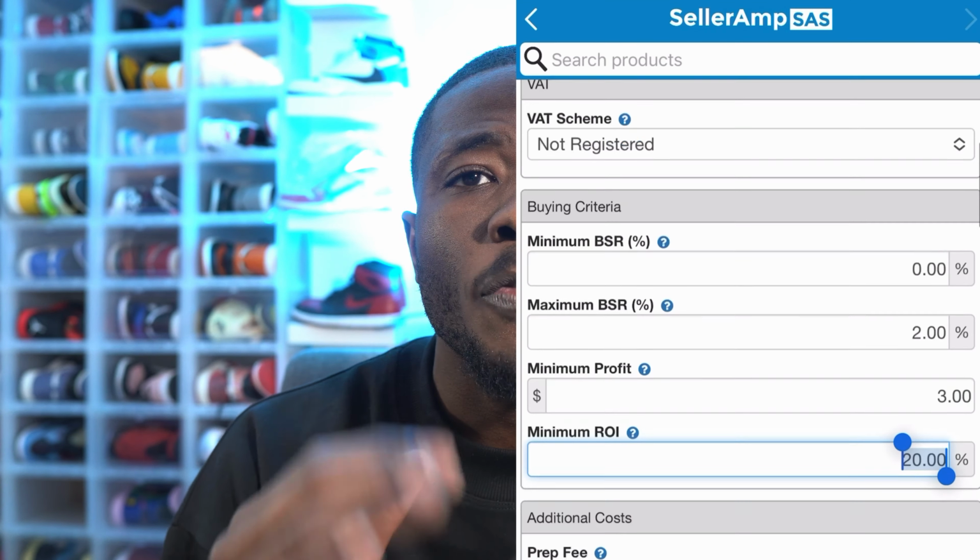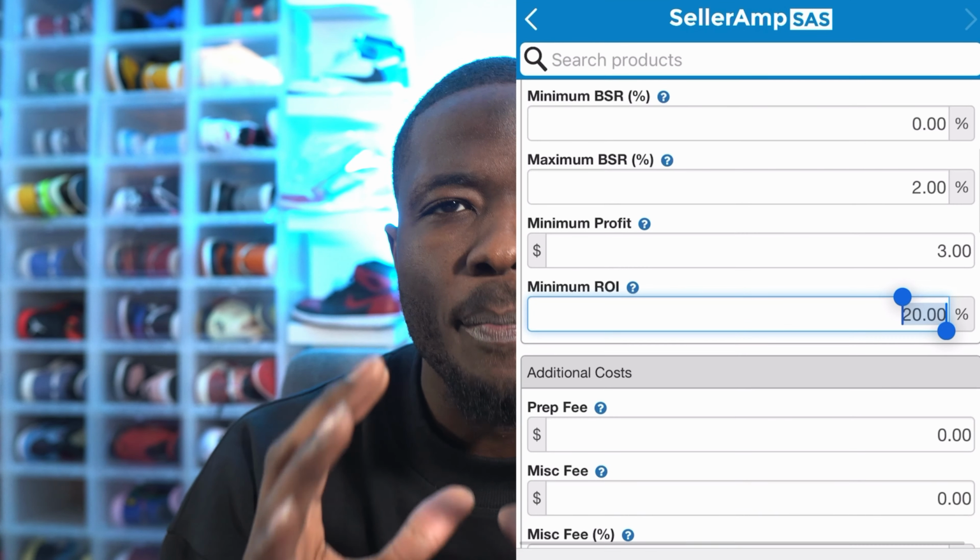First thing you want to do, you want to go into your settings on the Seller Amp, and you're looking for a minimum of 20% profit. So if you want to grow a sustainable business, you want to make sure you're creating money. You're not just moving money, but you're creating money. And my standard is 20% profit. That is a great standard. You want 20% or above.